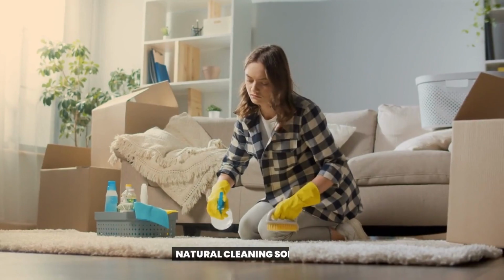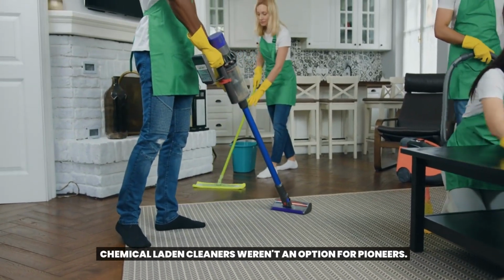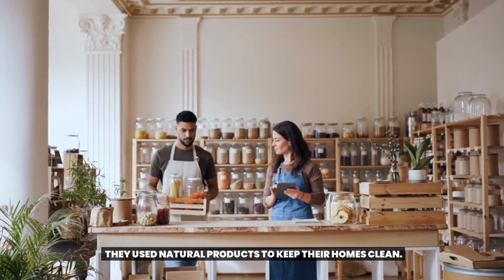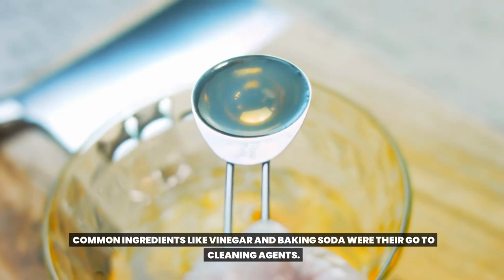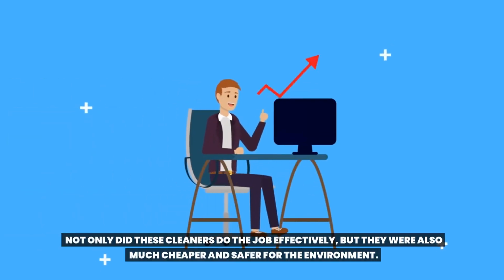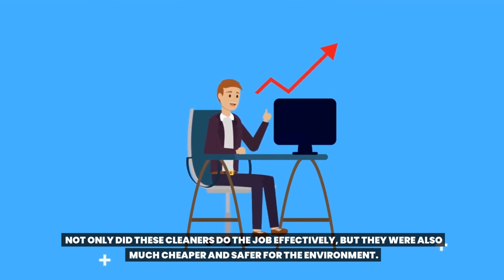Natural cleaning solutions. Chemical-laden cleaners weren't an option for pioneers. They used natural products to keep their homes clean. Common ingredients like vinegar and baking soda were their go-to cleaning agents. Not only did these cleaners do the job effectively, but they were also much cheaper and safer for the environment.